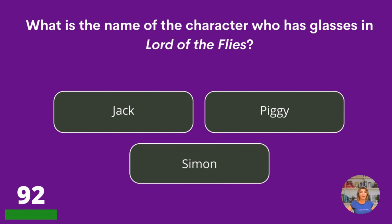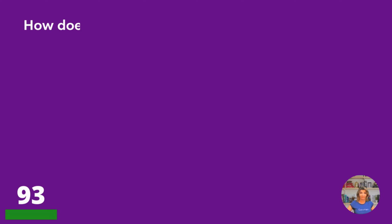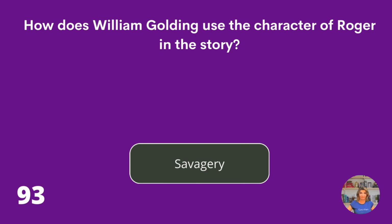What is the name of the character who has glasses in Lord of the Flies? Jack, Piggy, or Simon? Piggy. How does William Golding use the character of Roger in the story? Innocence, leadership, or savagery? Savagery.